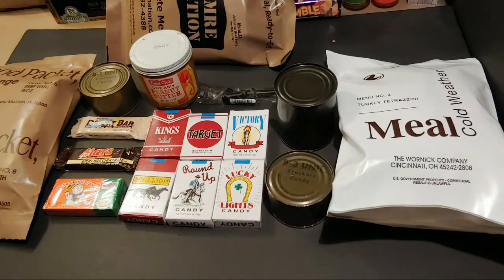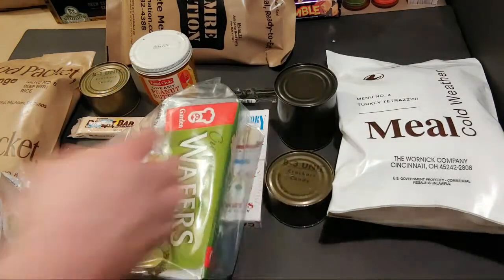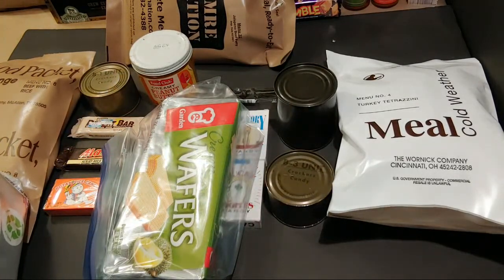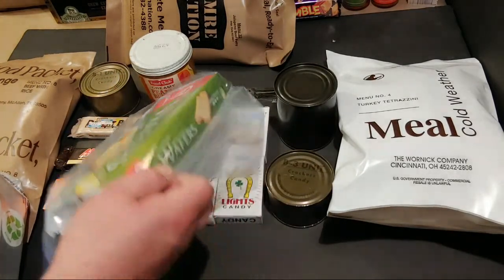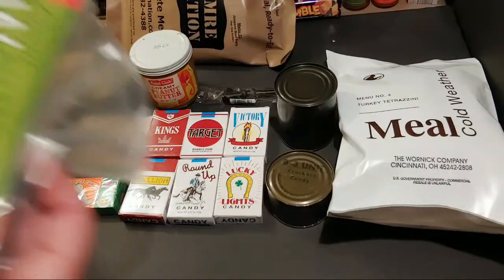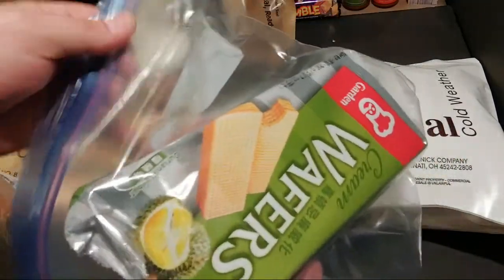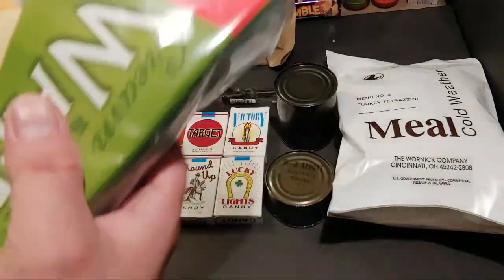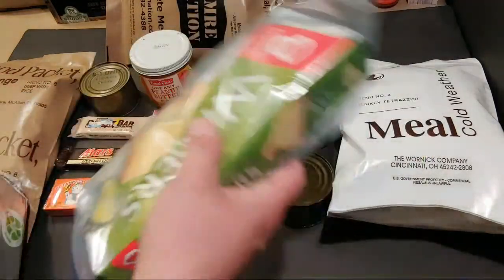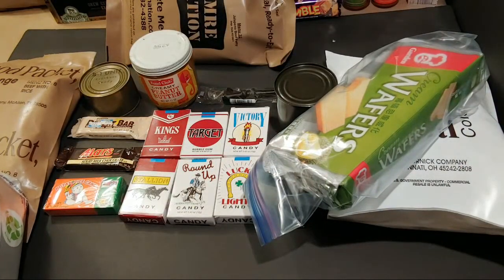Because you hooked me up with so much stuff that I've got two packages of it. And there's those vile things. Oh, my goodness. They smell so bad. And that's in a sealed, completely sealed, thick plastic bag, dude. And it still stunk up this bag. That's awful, man. I mean, absolutely awful.